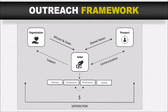The key element in the outreach framework, of course, is that the asker, and it should always be someone that knows the prospect, that there is an asker. And yes, of course, this framework is going to help you understand how that interaction takes place, but there needs to be an asker, a prospect, and an organization that the asker is asking for. And when levels of satisfaction are all raised, in all levels, larger and more frequent gifts can be expected. And that's really what this outreach framework shows you.